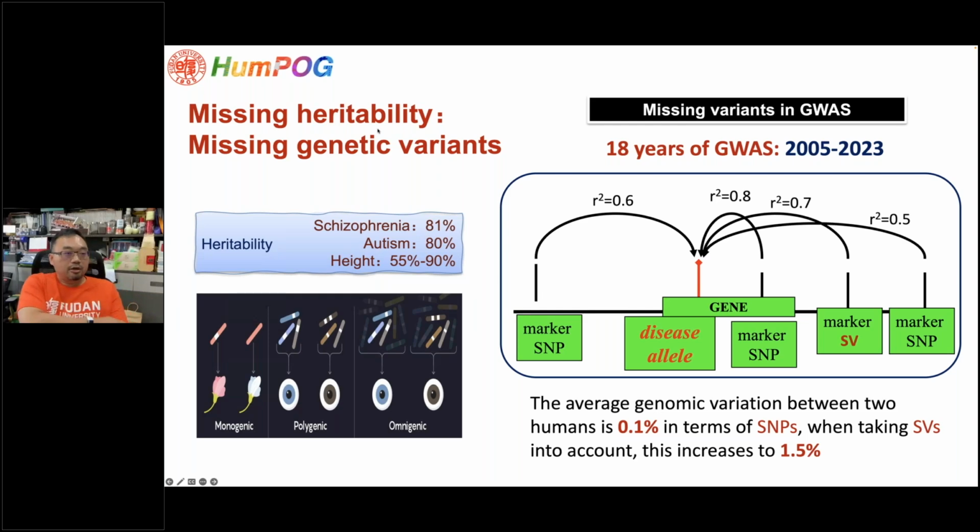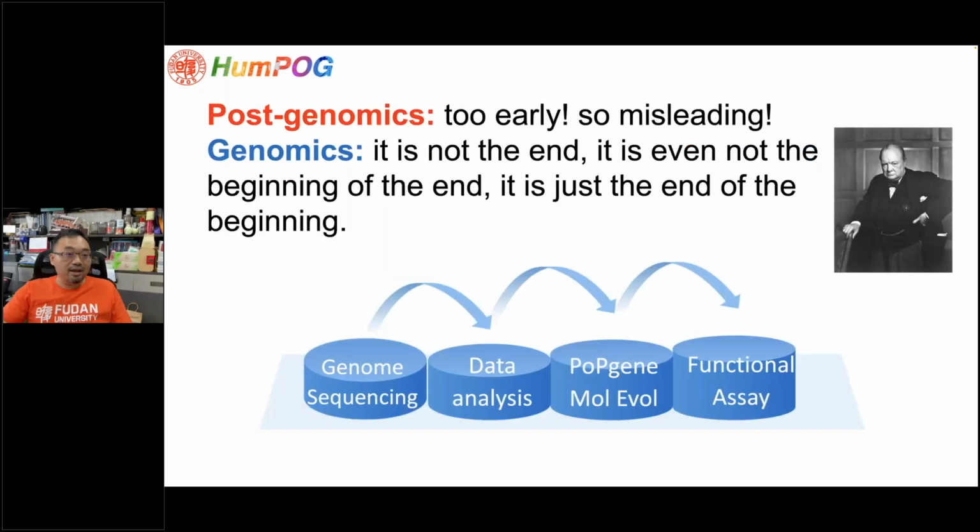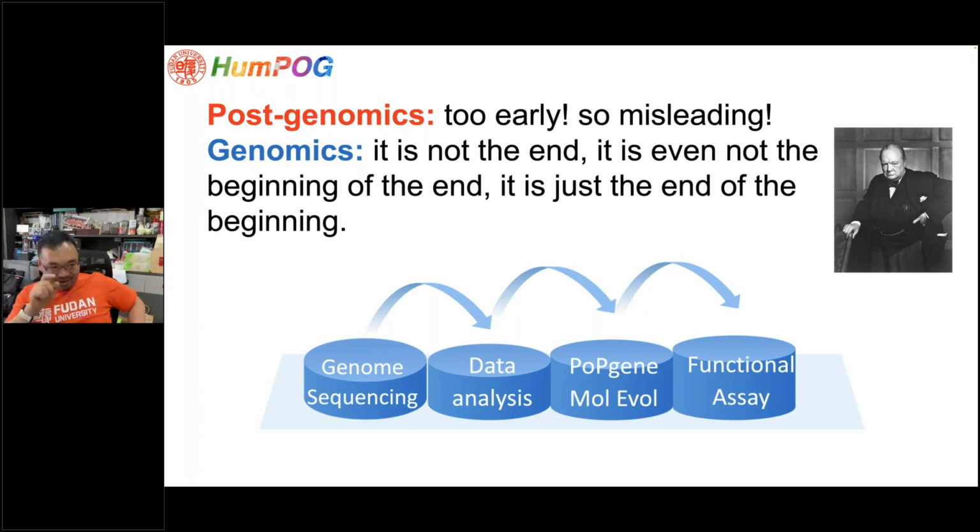So that's why I said again and again, especially this year, on different occasions and in different conferences and meetings, that post-genomics is too early to propose, and also so misleading. Because if I borrow the quote from Sir Churchill, genomics is not the end nowadays, right? It's not the end. It's not even the beginning of the end. It is just perhaps the end of the beginning. Okay.